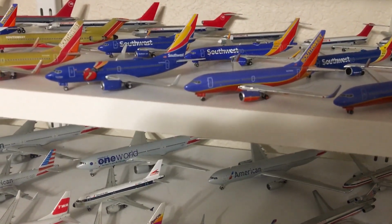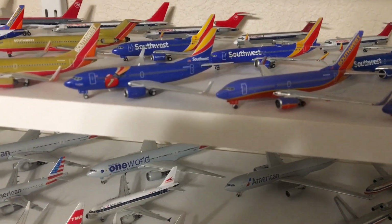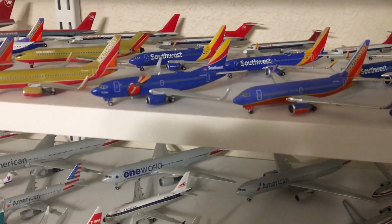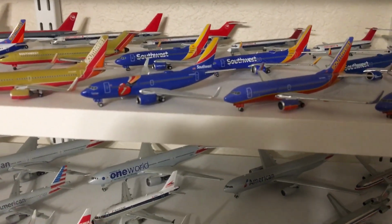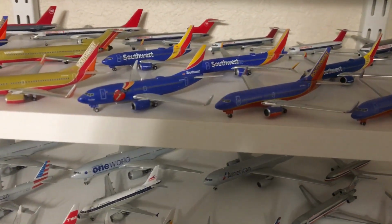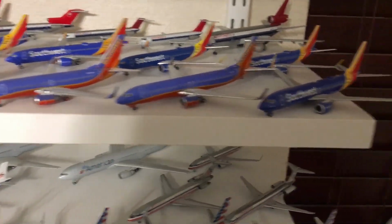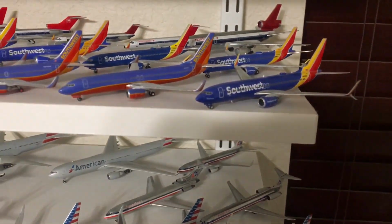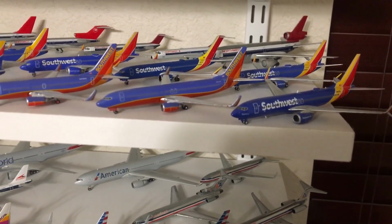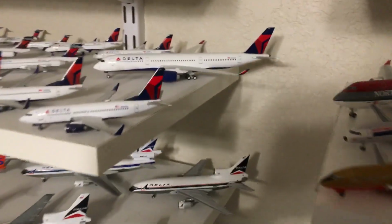737... oh my gosh, my brain just went completely blank. The 737-700 in the Canyon Blue, there you go, is Gemini Jets. Canyon Blue 738 Gemini Jets. And then we have the 737 MAX in Gemini Jets.